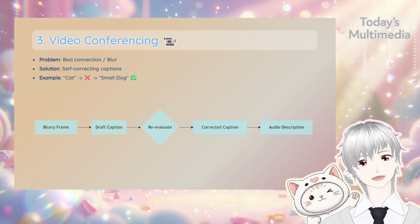Third, think about video conferencing systems, like the ones we use for online classes or meetings. Sometimes the connection is bad, or the video is a bit blurry. If you are using an automatic captioning tool that describes what is happening, it might make mistakes. But with this self-correcting AI, the system can look at the video frames, generate a caption, and then quickly reiterate it to make sure it matches the visual context perfectly.